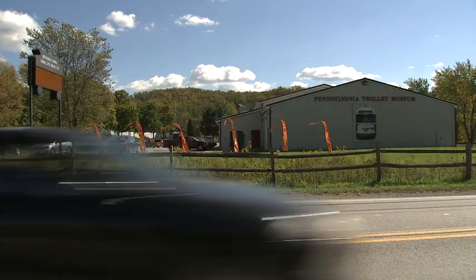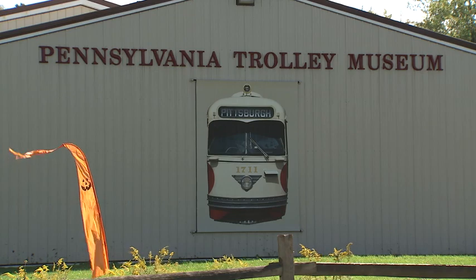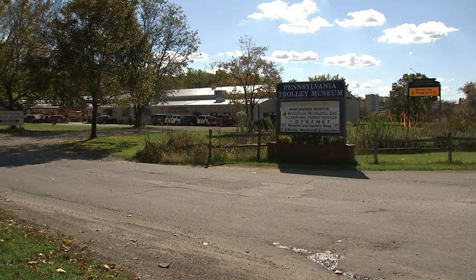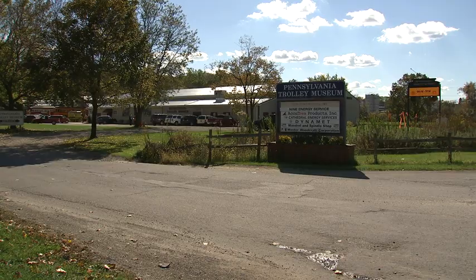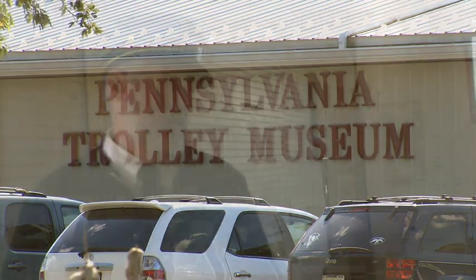Well, then that'll give you the opportunity to expand your gift shop and your museum. Exactly. And we'll even have a cafe inside and a lot more exhibits and displays. Right now our existing building is very small, and when we have special events, it's kind of cramped. So what we want to do is have a place where people can learn more about the trolley era. We literally have thousands of artifacts and photographs. We'd love to show more to people. And the demand keeps increasing.